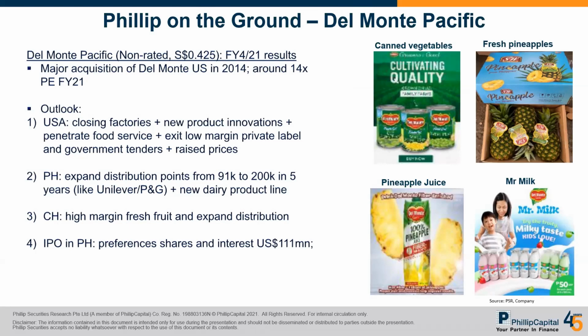The other positive is the Philippines. We initially thought that the Philippines was already very well penetrated since they've been there for decades, but they still have room to grow with expansion of their distribution points. So they have about 90,000 going to 200,000, and who leads the distribution is actually the multinationals like Unilever and P&G. Another driver would be their new dairy business, which you can see in the picture called Mr. Milk at the bottom right.